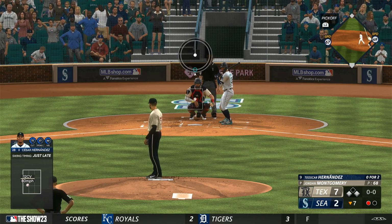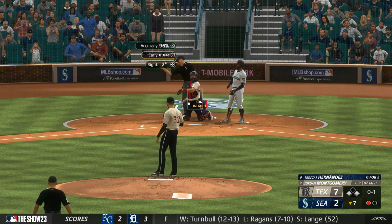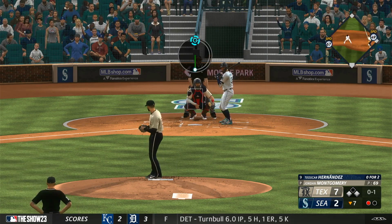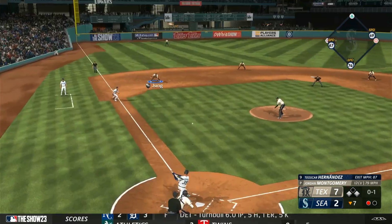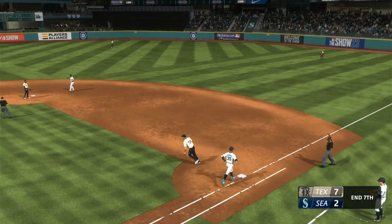And now Cesar Hernandez. On the outside corner, that's strike one. Kelenic, the runner at third. Murphy at first, one gone. Ground ball left side, could be two. That's the third out.